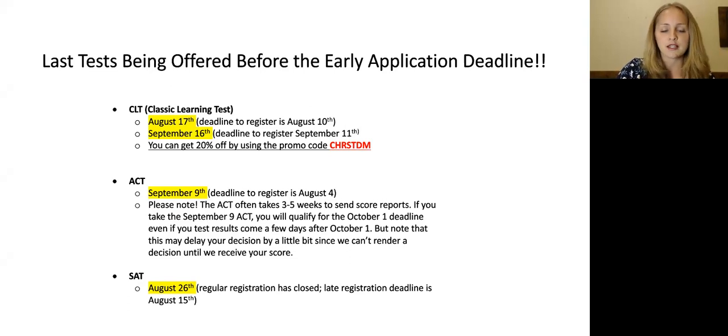So we just list the next couple of dates here. Like I said, August 17th and September 16th, there's going to be CLT exams being offered. ACT, there's one more being offered on September 9th. SAT, one more being offered on August 26th. That one, only late registration is still an option, actually. So if you want to take an SAT, you'd really need to get in there quickly.